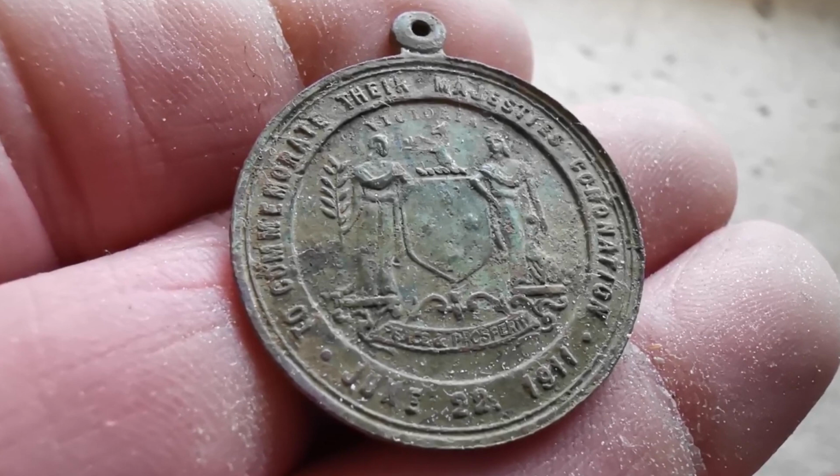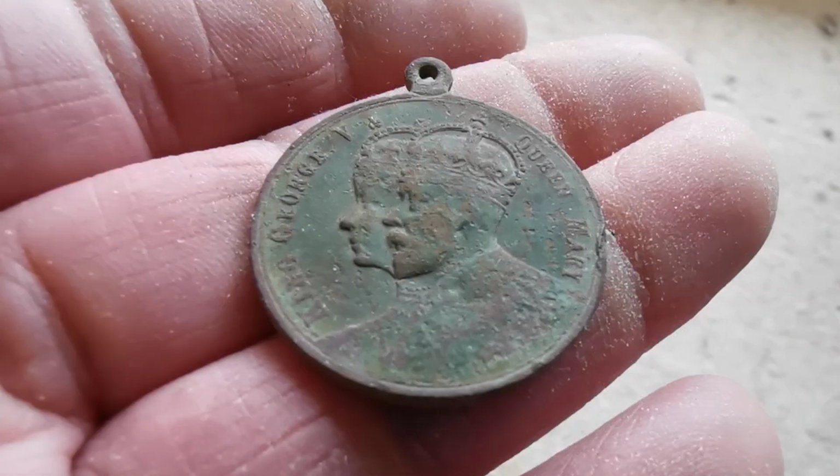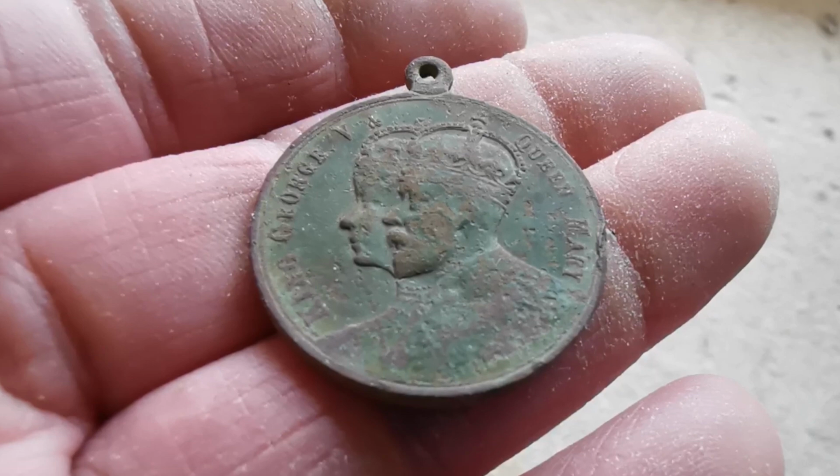Last but by no means least, onto the medallion. This is a coronation medallion from George V, June the 22nd, 1911. And on the other side is King George V and Queen Mary. So that's a nice medallion, I like that one.